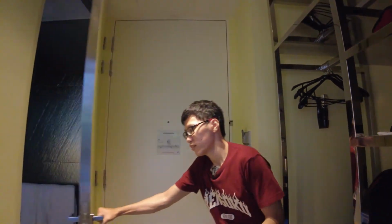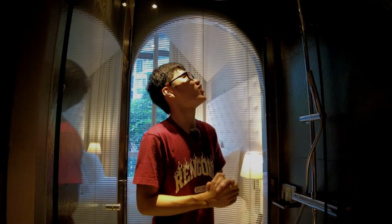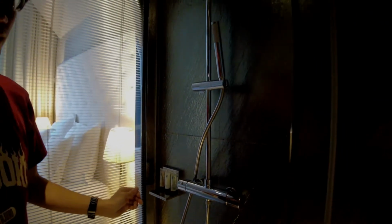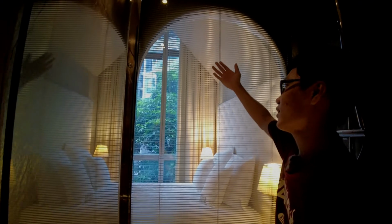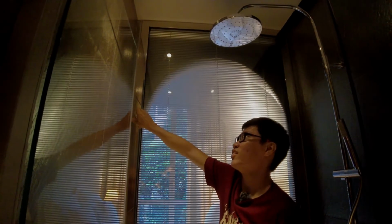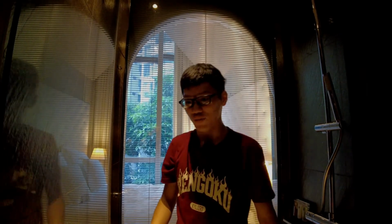Okay, moving on. Behind this door is the washroom with a light sensor. Welcome to the toilet of the room. Here you have a rain shower, and they provide you with conditioner, body wash, and shampoo. Over here you got your toilet bowl area. If you're wondering about this blind over here, you close it while turning this thing. So if privacy is a very big concern for you, you can turn it, then close it. So no one can see you from inside.